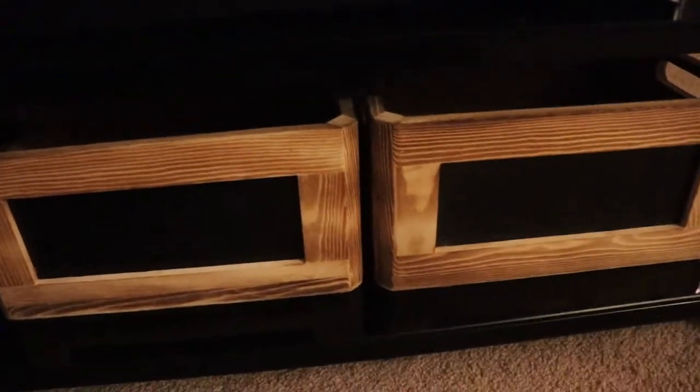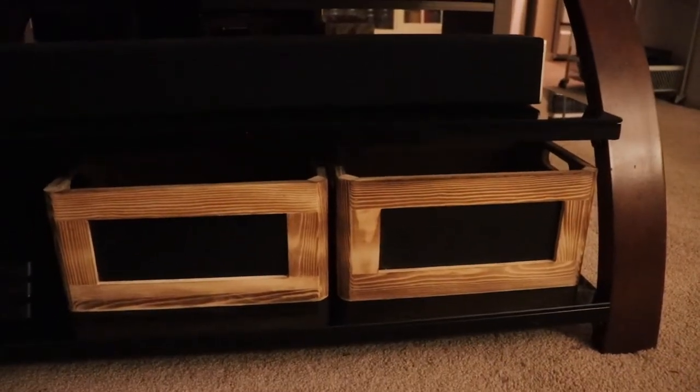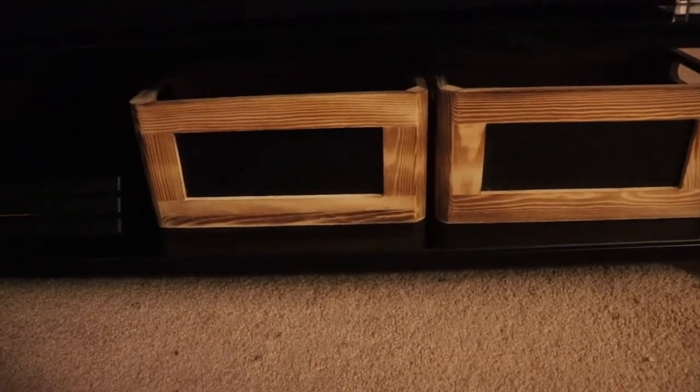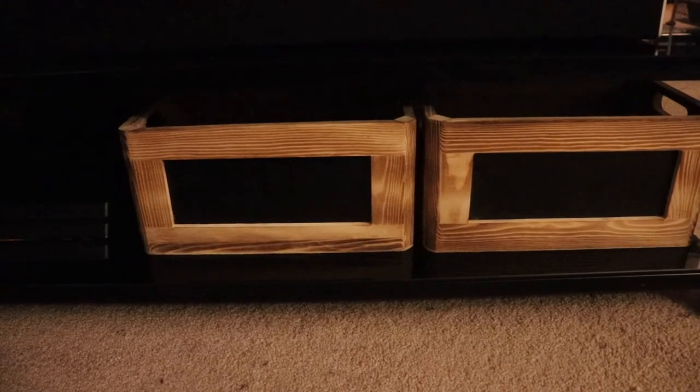So here's what I was talking about. Here are the boxes that I bought. I wanted to put them underneath the TV, but I don't know if they look a little bit weird. So I'm probably going to just return them. I'm gonna see if they have something similar to the dark wood that we have on the TV stand already. And if not, I don't know. I do like the height and the depth. It's just that the color doesn't seem to match.